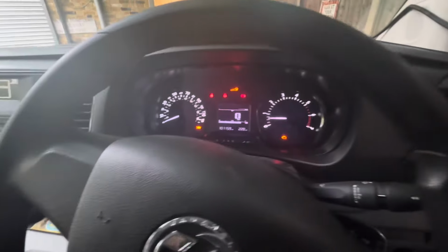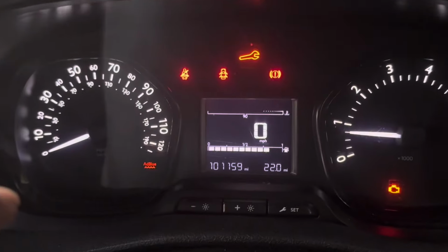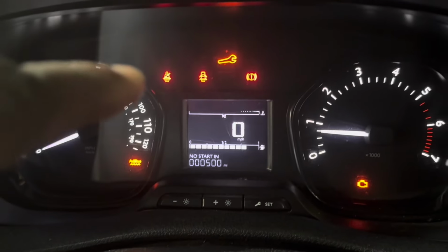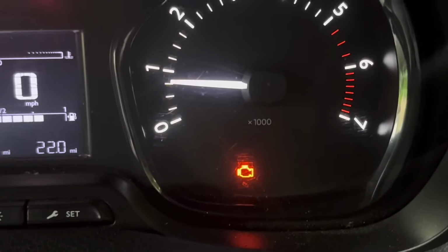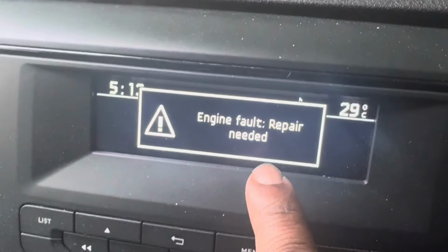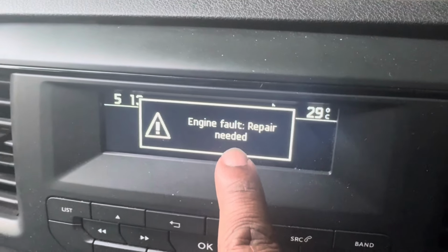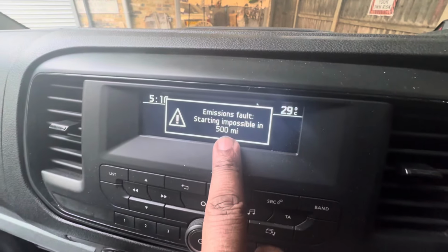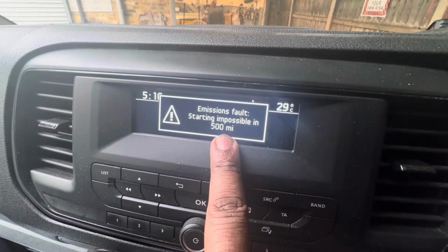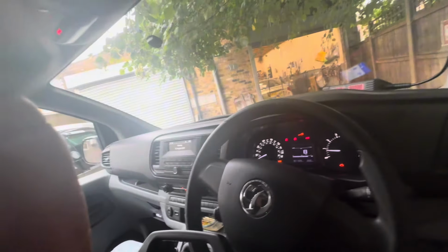Right. Yeah, you can see the AdBlue sign flashing and the spanner light on, and this side the engine management light on, and engine fault need repair. And also there is a countdown mileage. I saw something, 500 miles. Also, you can see it's saying 500 miles. Start impossible. Anyway, yeah, we know the problem now.